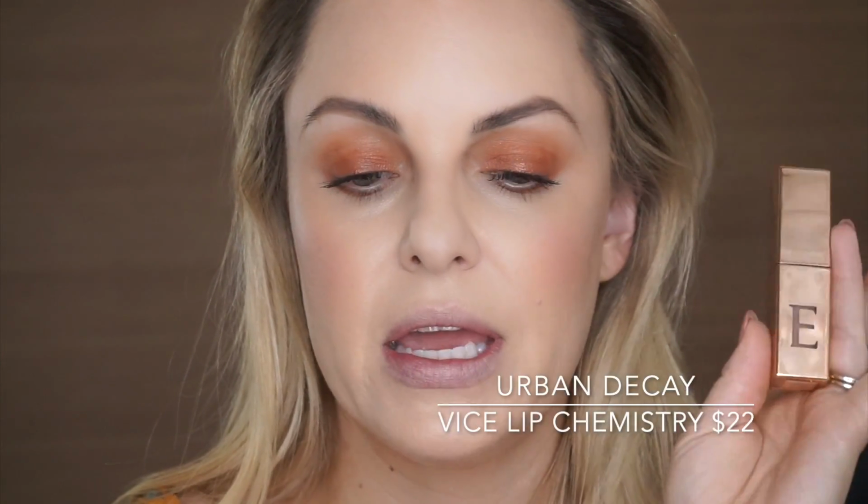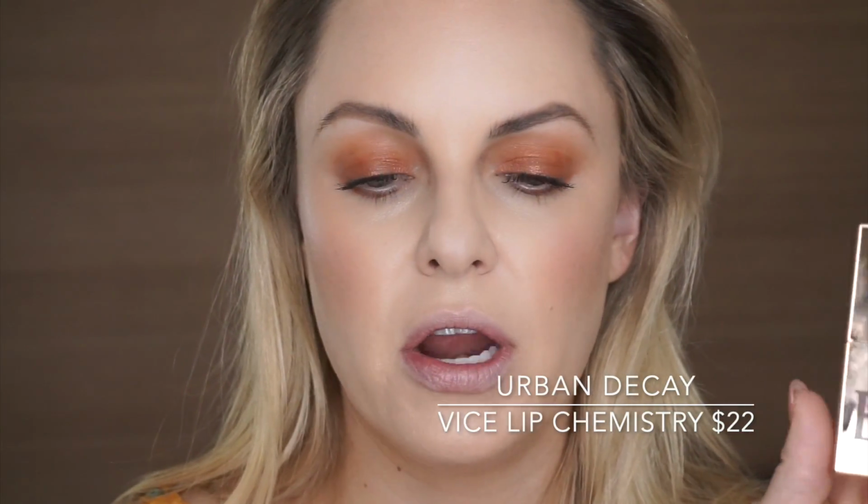Okay, love it. All right, so now these are the Urban Decay Cosmetics Vice Lip Chemistry. This is a lightweight balm-like texture that gives your lips a hint of hydration so they feel moisturized. It is a water-resistant tint that adjusts to you, and the custom color fully develops after just a few minutes and lasts up to 5 hours. Wow. The vegan formula, which I love, goes on smooth and glossy, never sticky, and does not transfer.